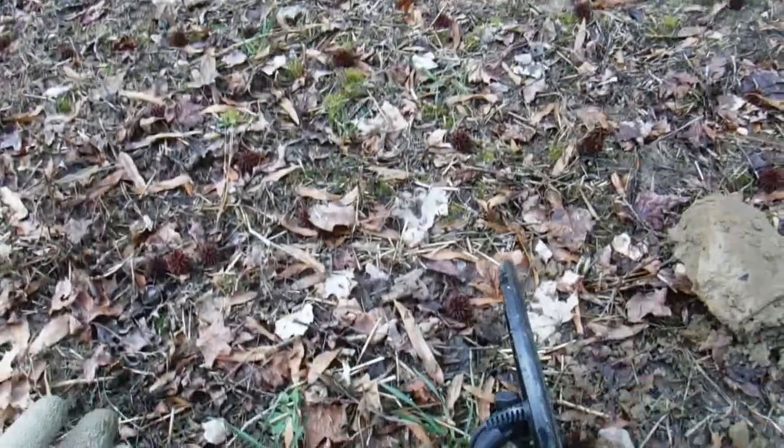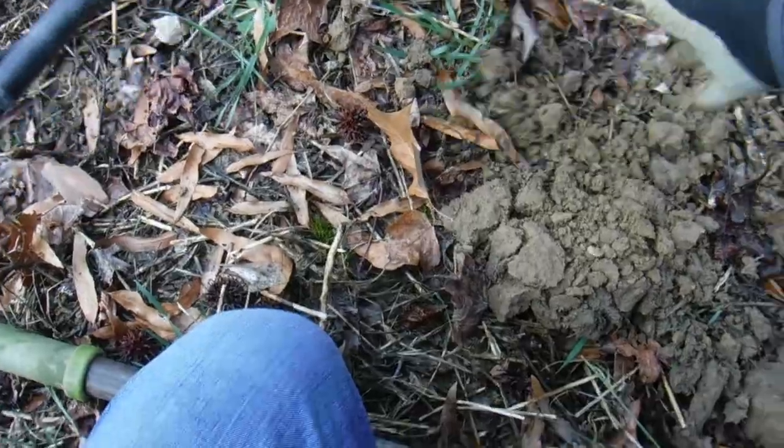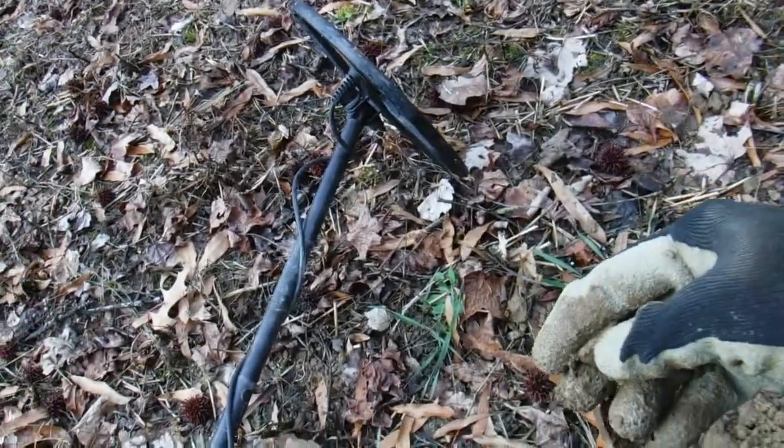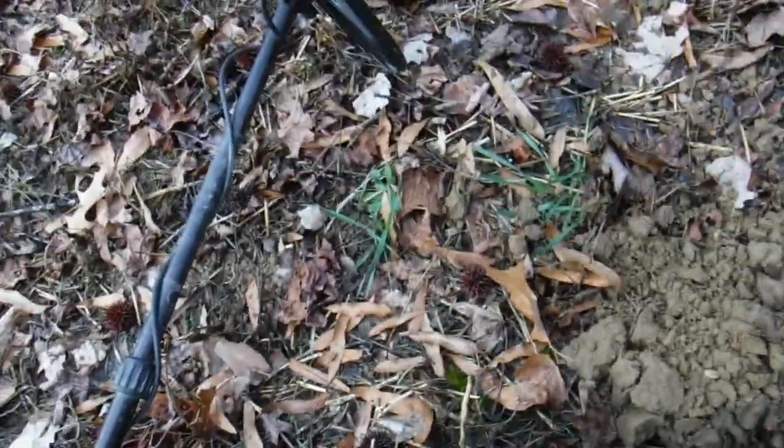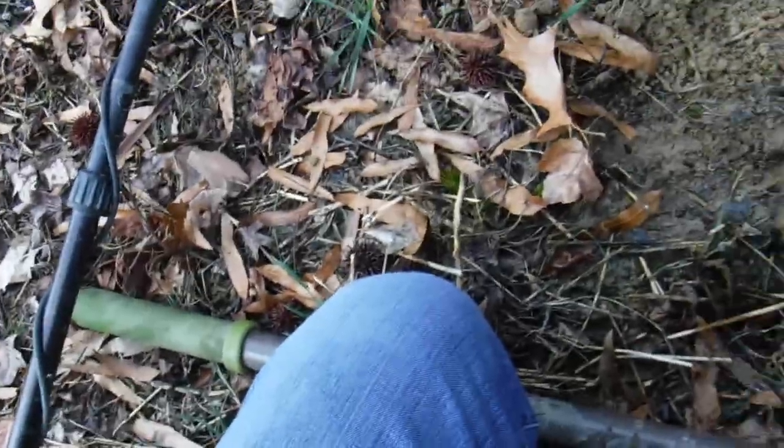Little piece of lead. I don't think that was a target. No, let's see. Let's take a look. Oh, piece of lead. Just trying to gauge the age of this site. I found another house site on the other side of that wood line that wasn't that old. So, let's see if I can find anything here.